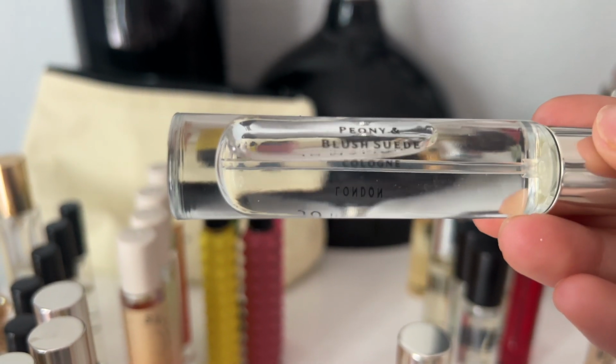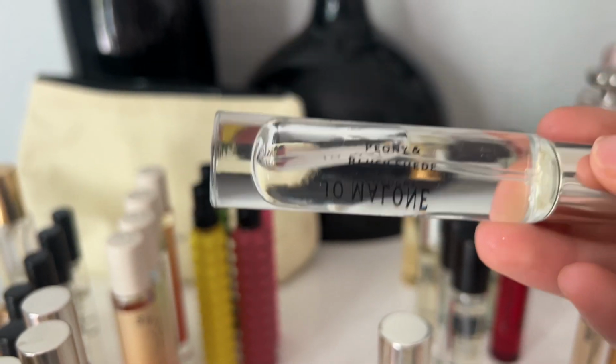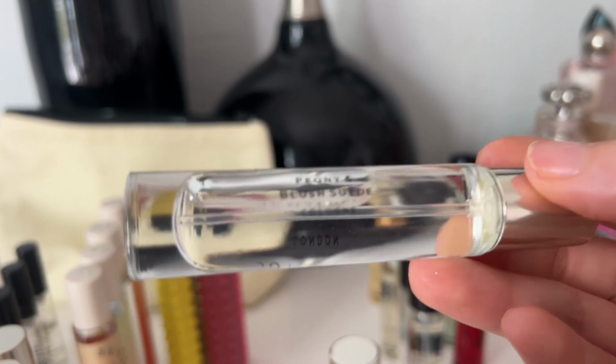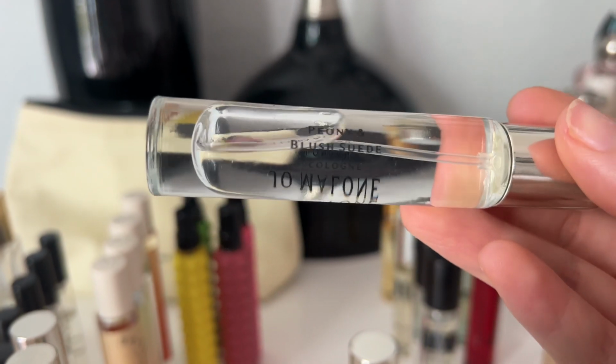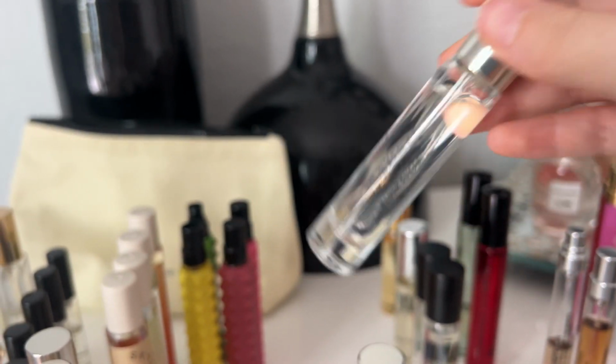Next is Peony and Blush Suede. Now this one, I like this a lot. It is so feminine, so pretty, so smooth. 100% would get a big bottle on some type of discount, hopefully, because they are pretty pricey, but this is just really, really bomb. I love this.